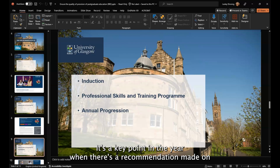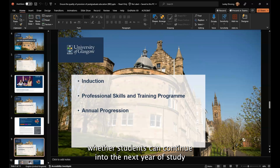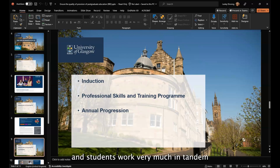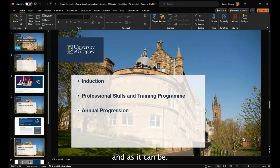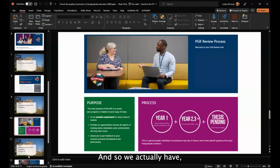It's a key point in the year when there's a recommendation made on whether students can continue into the next year of study. And students work very much in tandem with their supervisors on annual progression. We in the graduate school work with our colleagues in the schools to ensure that the progression is as smooth a process as it can be. Then we again have a lot of information on our webpage, and you'll see this just gives a little snapshot of the webpage here.